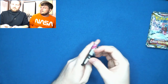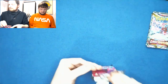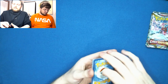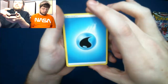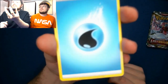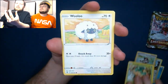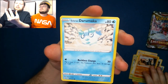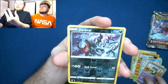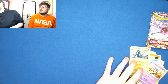The odds of the Gengar are probably pretty slim. I don't know our actual percentage chances of pulling anything, like an alternate art, but I'm sure they're not that good. All I know is we're gonna get it regardless. Am I right, boys? Facts. Hashtag facts. Okay. Focus. There we go. Excadrill, Revenant, Adventures Discovery, Pansage, Wooloo, Pancham, a Galarian Darumaka, Ooh, a reverse holo Darkrai. Okay, I like that. And garbage. Absolute garbage. I do like that Darkrai, though.